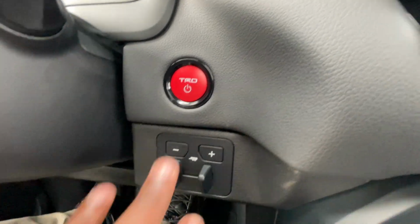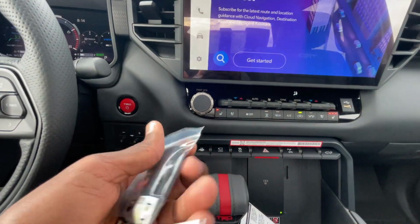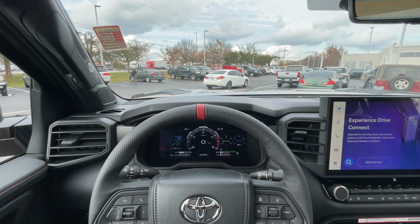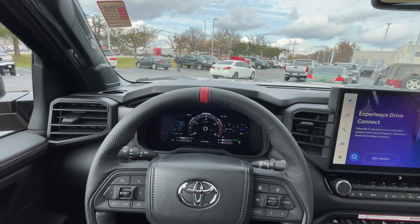Push button start, trailer brake controllers down there. Finally, here's the key fob. But next, let's go ahead and take this 2025 Toyota Tundra TRD Pro out on the road for a test drive.